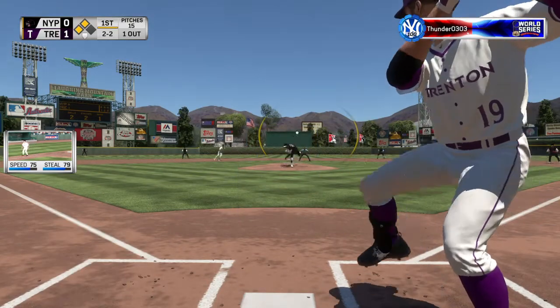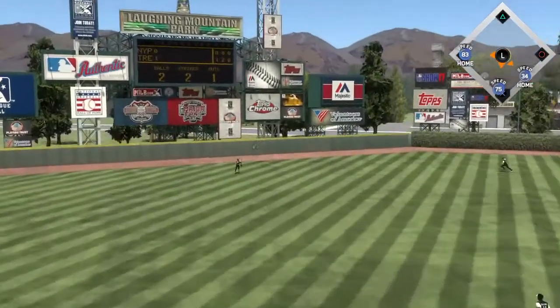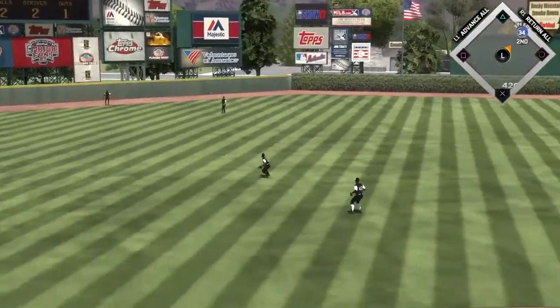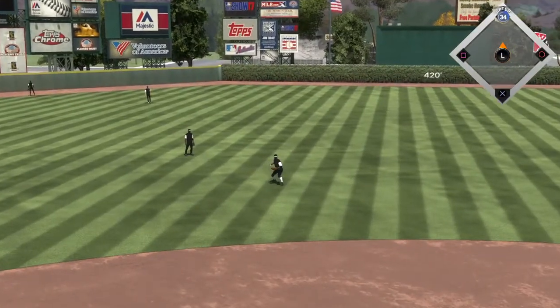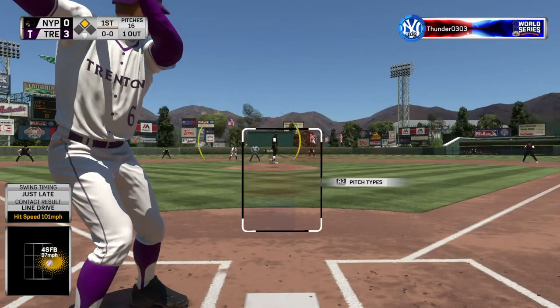He's set. Here's the 2-2. This is line to left. That gets down. He's got himself a base hit. And the runner from third crosses the plate. And both runners will score. It's now a 3-0 ball game.